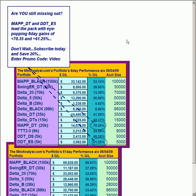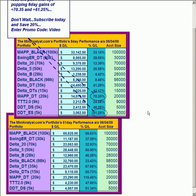Well, are you still missing out? MAP Day Trader and Dual Day Trader ES, as we mentioned, have put up an astonishing 70% return in the last 8 days. 61.25% return for the Dual Day Trader ES has been the case. Still putting up incredible numbers, and only expect it to get better as we move into our, I believe, last year from March throughout the remainder of the year, we did not have a losing month. To my recollection, we did not have a losing month. We've actually got, as I mentioned, new systems even coming out, so new portfolios. So just getting better and better all the time.